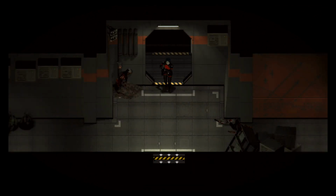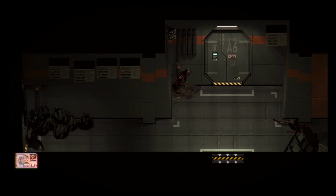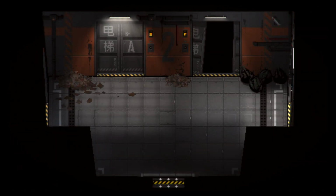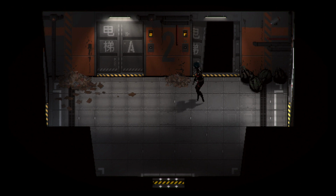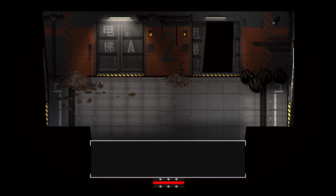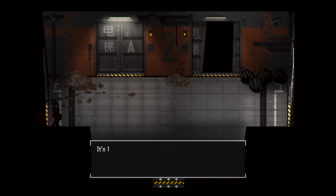I am curious that it says it's just trial and error. You need to pick the lock. But then when I examine it, it says I require the key. You'd think it would say I need a key or I need to pick the lock. Elevator's out of order. Yeah, sure is. West wing key required.